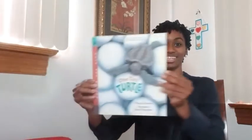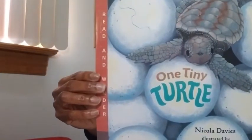So, this week we are going to be reading a story about turtles. Who loves turtles? Me too. I love turtles. They are so cute. There are some turtles that are tiny, like these baby turtles. They have little tiny flippers and fins. And then there are turtles that snap. Now, if those turtles get you, whoo, it's gonna hurt. But we're gonna read a story about a tiny little turtle. So, let's dive into our book. One Tiny Turtle.